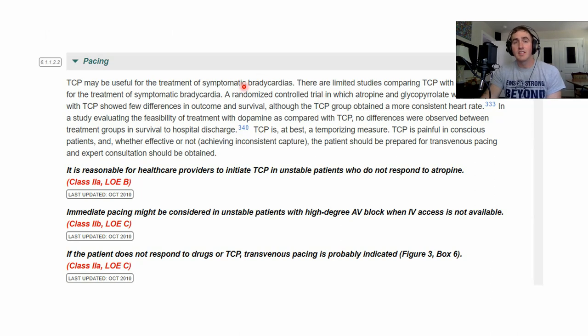The AHA even says that there are limited studies comparing transcutaneous pacing with drug therapy for the treatment of symptomatic bradycardia. Atropine was compared with TCP and showed few differences in outcome and survival, although the TCP group obtained a more consistent heart rate. Who would have thought? When they compare pacing with dopamine, no differences were observed between treatment groups in survival to hospital discharge.